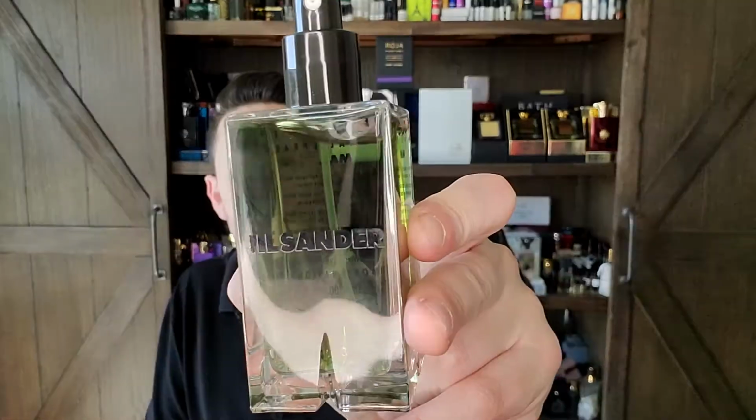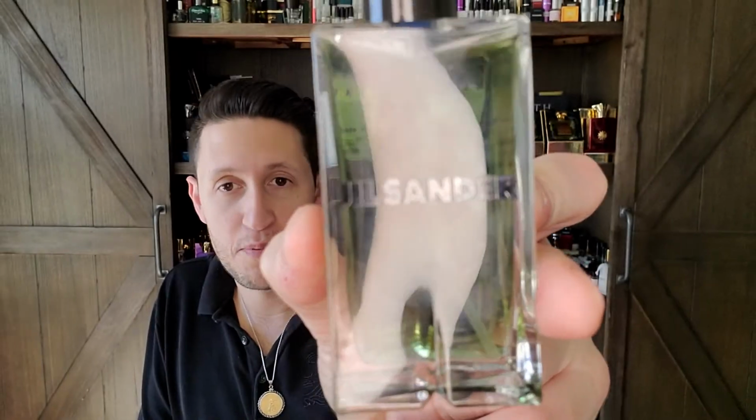So I would love to hear your thoughts. If you have experience with Jil Sander Man Pure, I'd love to know if you think I'm on the mark, if I'm crazy, if I've lost the plot, whatever you want to call it. But if you have, or Jil Sander perfumes in general, I'd love to hear your thoughts on Jil Sander, the brand, because I think they're still releasing stuff. I mean, it's not like the brand is gone. It's just they are not what they used to be.